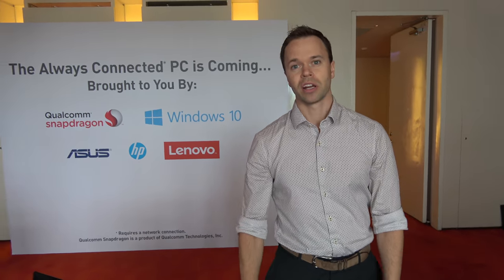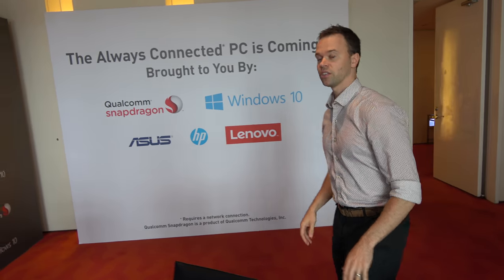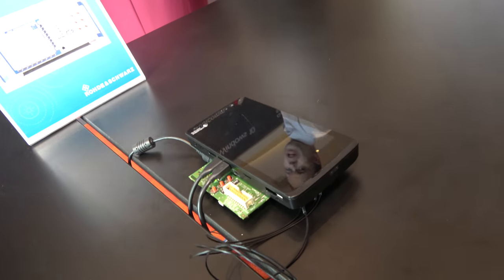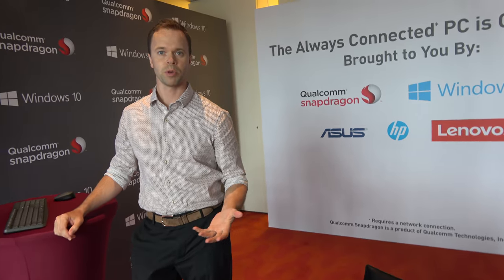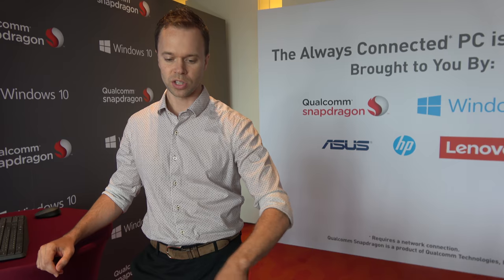The designs we're talking about with our partners are thin and light fanless designs. These would be two-in-ones, convertibles, and detachables, that type of device. And you're running Windows 10 right now. It's full Windows, and you're running on a development device. This is the Snapdragon 835 development device, right? Right. This is one of our engineering platforms. We use it for demos periodically when we need to connect for the modem demos, but it's just one of our development platforms that we're using for this demo.